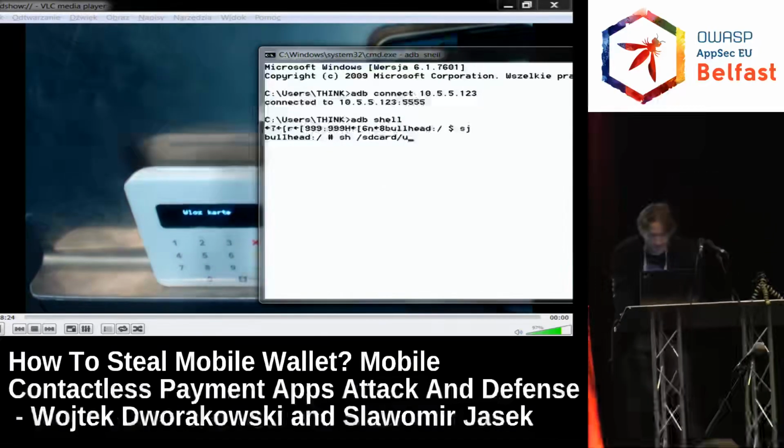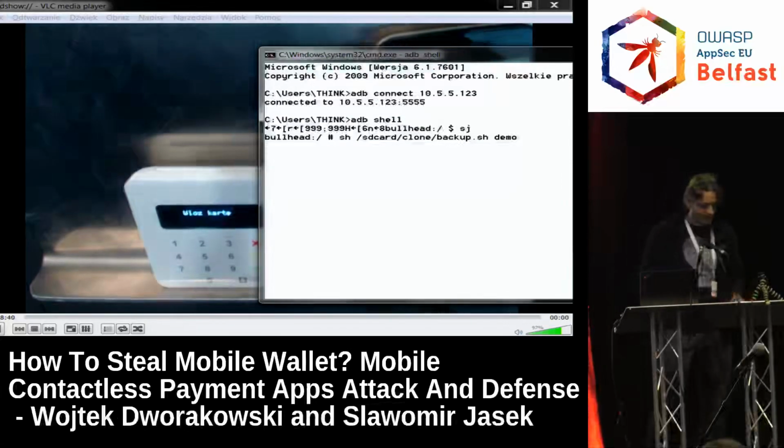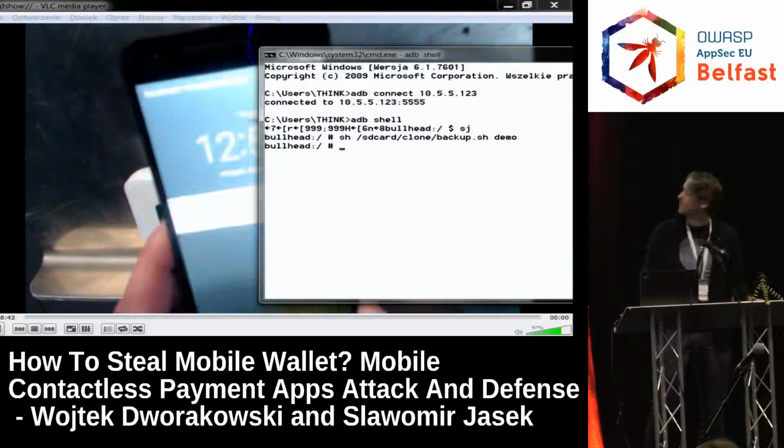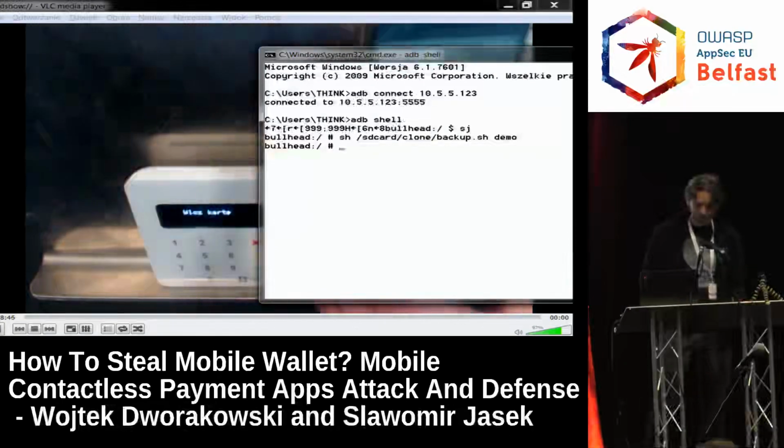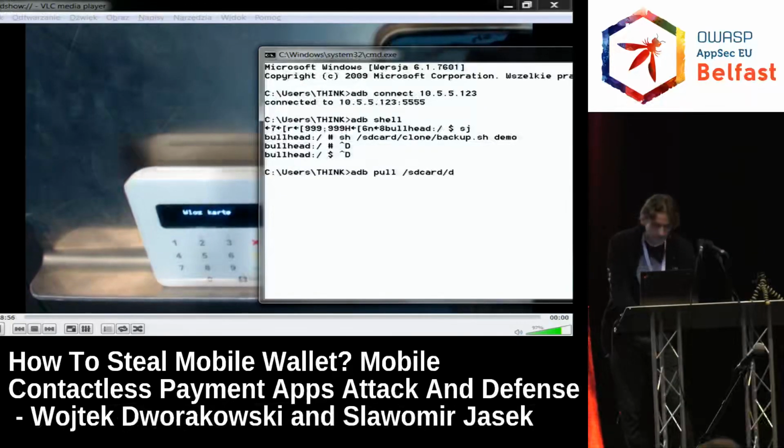I can run the cloning script. Okay, so now it's copying all the relevant data from this mobile phone remotely. Okay, so I will download this data. It's just a tar.